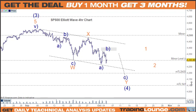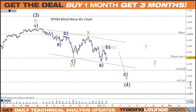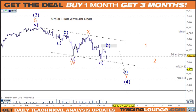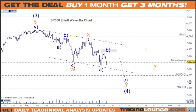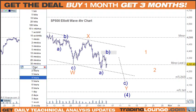Now the 38.2% retracement level is around the 4100 sort of area in here. So anywhere in this space down into the 4,000 to the 2,000 area through here would suffice, and we would obviously try to understand the wave count coming into that low.